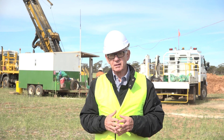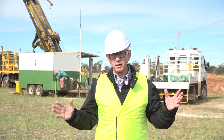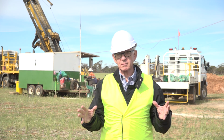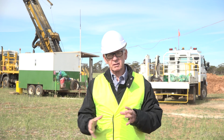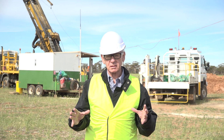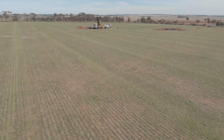But we've also completed a project-wide ultra-low detection limit soil sampling program, and I think it's important to understand that Crossroads is just a small part of the overall Burracoppin project, and we believe that there's potential for much more mineralisation in this area.